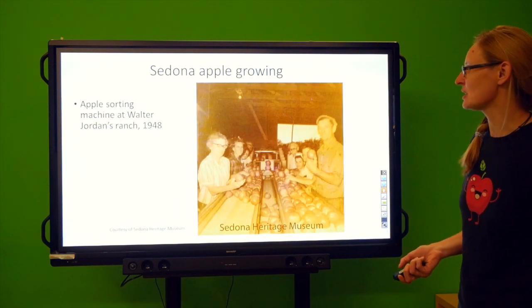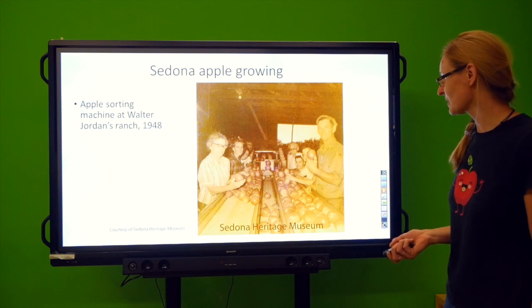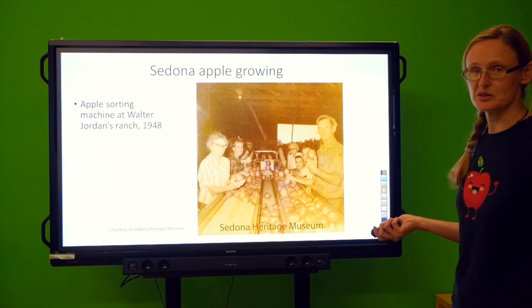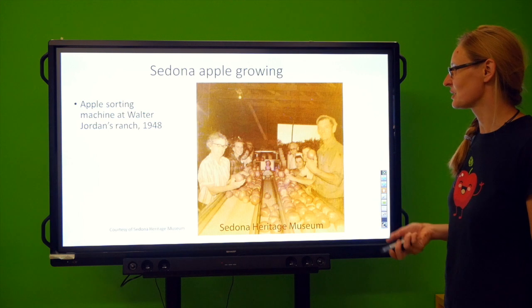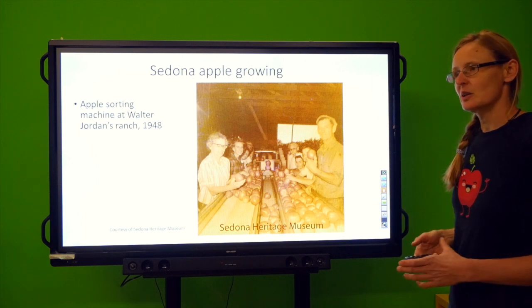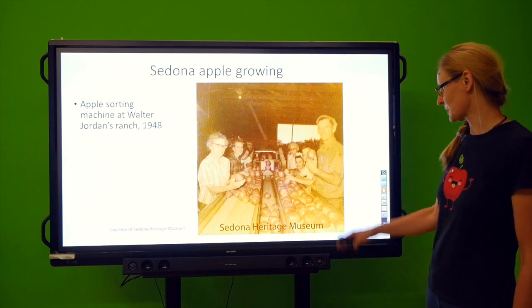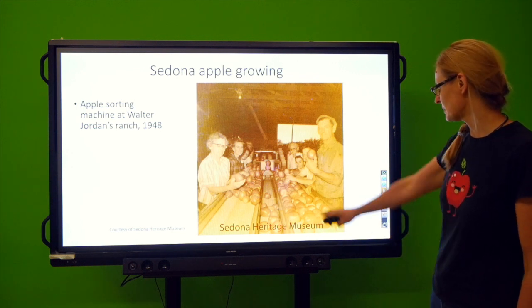Apple sorting machine at Walter Jordan's ranch in 1948. So you can still visit the Sedona Heritage Museum and learn all that history of the Jordan's ranch. And then at the Slide Rock State Park, you can see the Pendley's ranch and the apple shed, packing shed, and the sorting machines. Quite big apples.